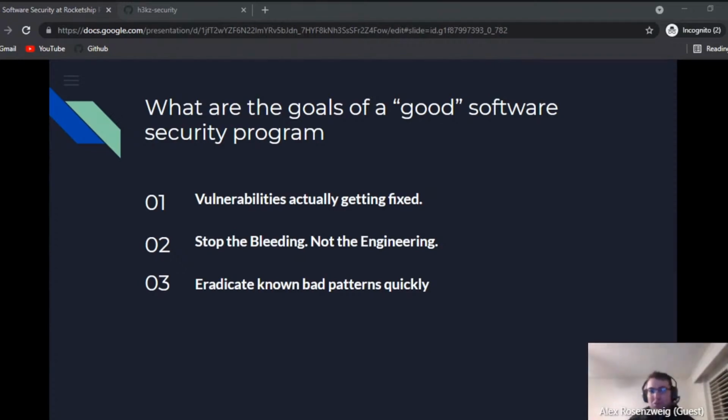With all the budget and tooling in the world, if your program fails to produce demonstrable results and reduce the operational risk for a business, it's going to fail to get buy-in from your technical stakeholders and your non-technical stakeholders.